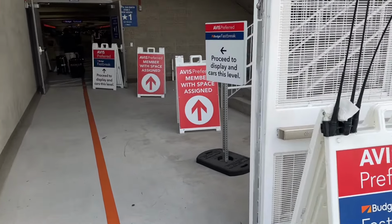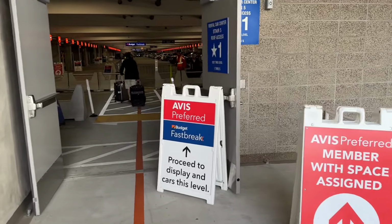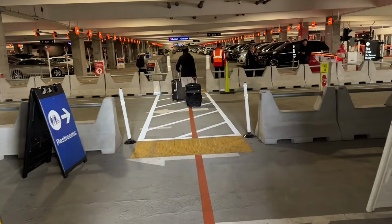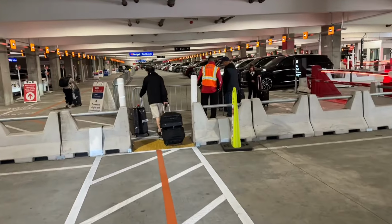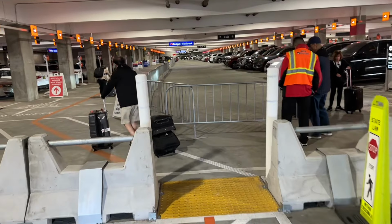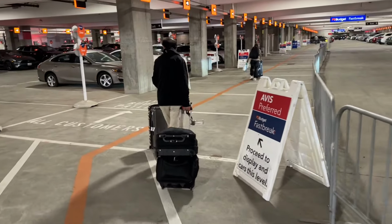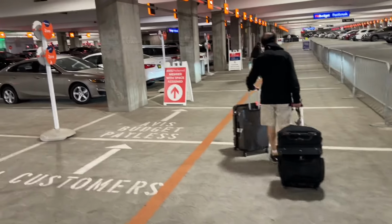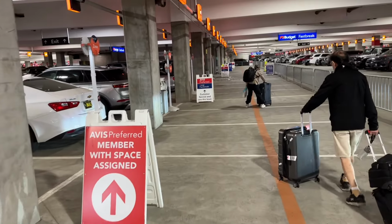Okay, so we're coming in. I think the map was here. So this is the entrance, guys, and this is what you see when you come in. They're kind of here to help you out. Avis, but okay, let's just follow the signs and give everybody an idea what it's like when you come off the bus.